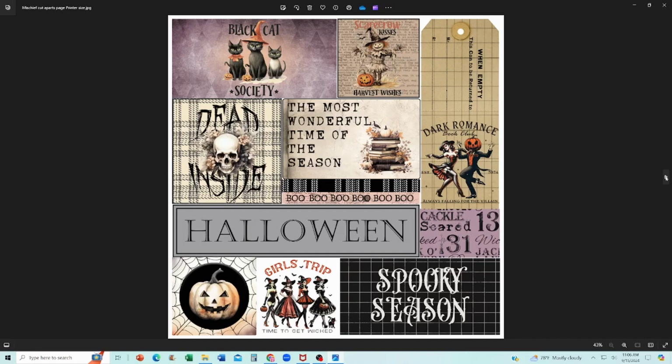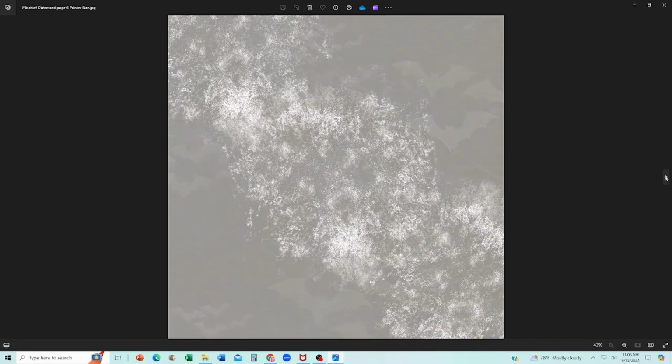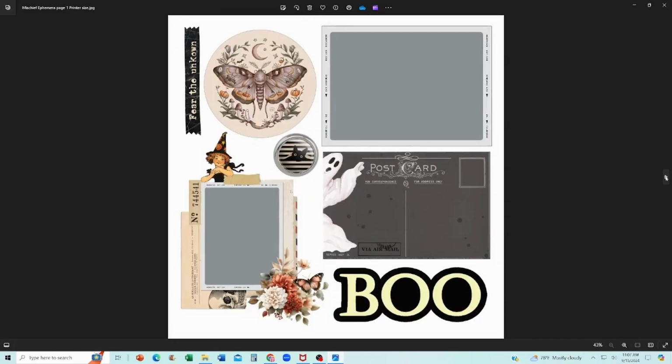Here is another super fun cut apart sheets. Loving the ladies. I love the ladies trip sentiment there. So fun. Here's some of the distress colors. So this is where the printed collection and the digital collection vary. The distress colors and what I like to call the cardstock colors don't come all in the printed version.